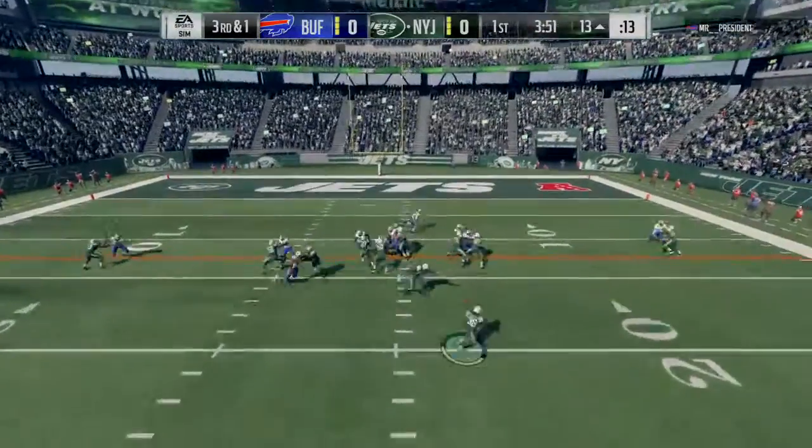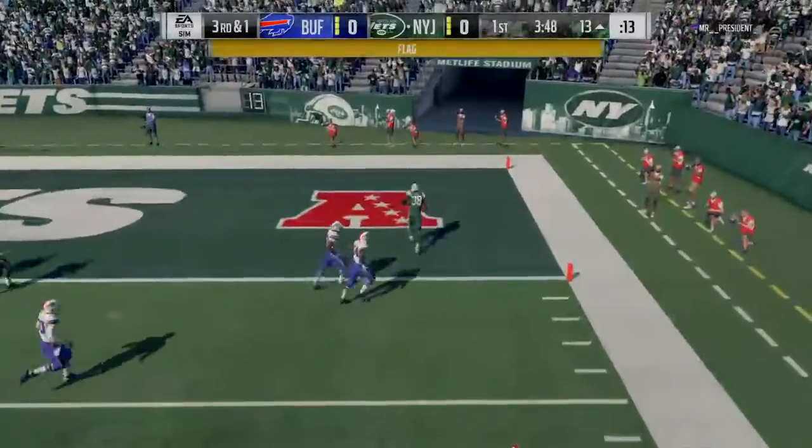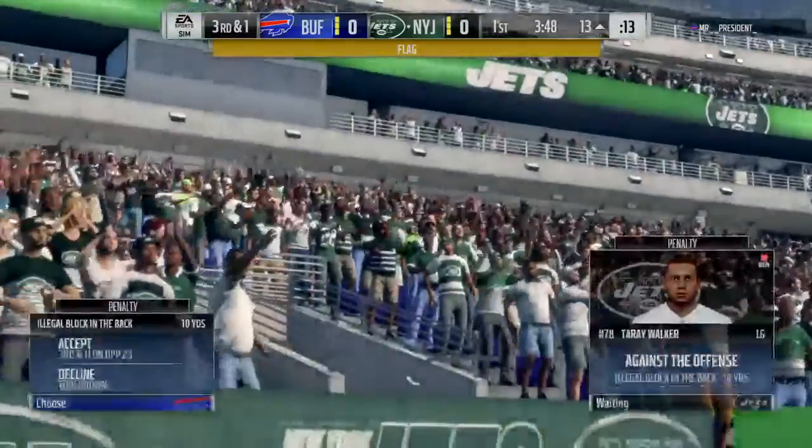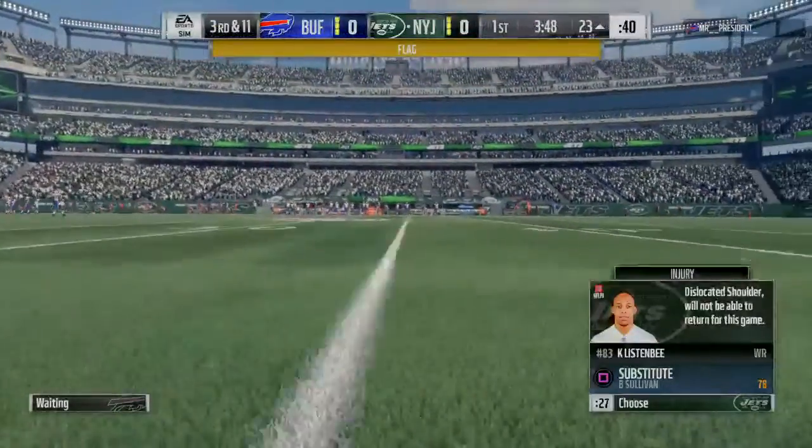We're doing pretty well. On 3rd down, that's Caldwell. Powers, and he'll take this into the end zone. Now, hold on here. We do have a flag down, so let's see what this is about.